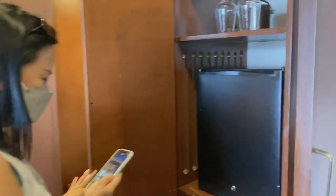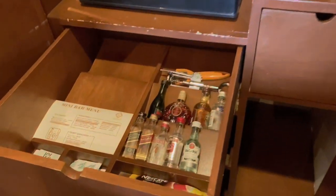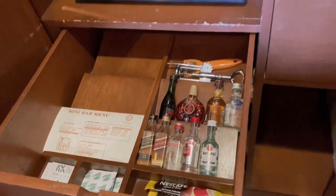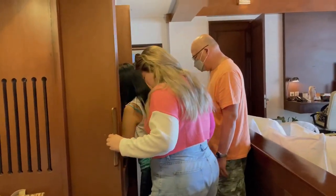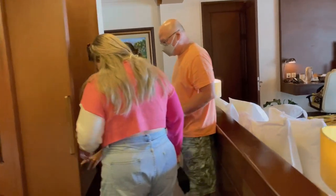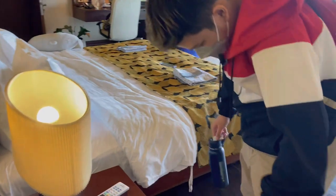Mama, what did you find? Mini bar! Mini bar. Nescafe. Whoa! Umbrella? A safe. Party. Yeah, umbrella. Everybody's crowded in the mini ref. In the mini bar. And Shadi, what are you doing?